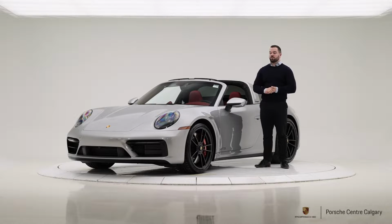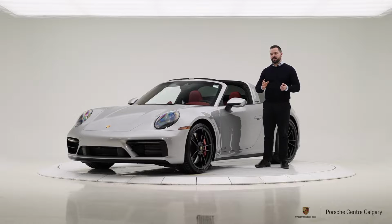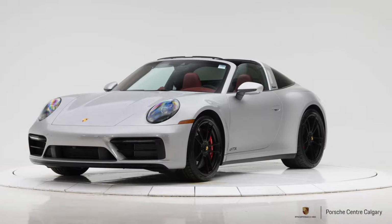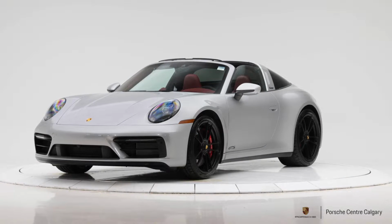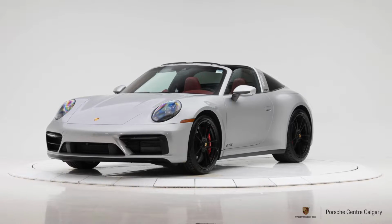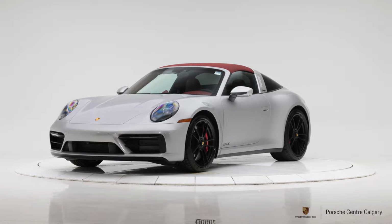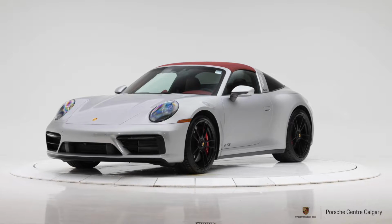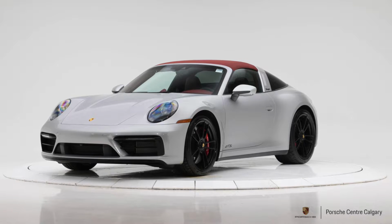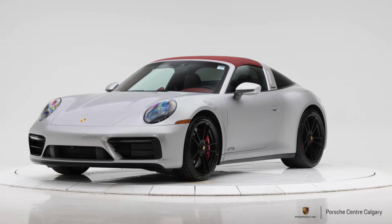So, starting with the Targa part, with the 911, you have, of course, many different body configurations. You have the coupe, which we probably sell the most of, and then we have the cabriolet, which is the full opening top, and then we have the Targa, which is somewhere in between. You have the bit directly above your head that'll open up and give you that cabriolet, open top experience, but you have a more coupe-like profile. You have that big glass Targa window in the back.